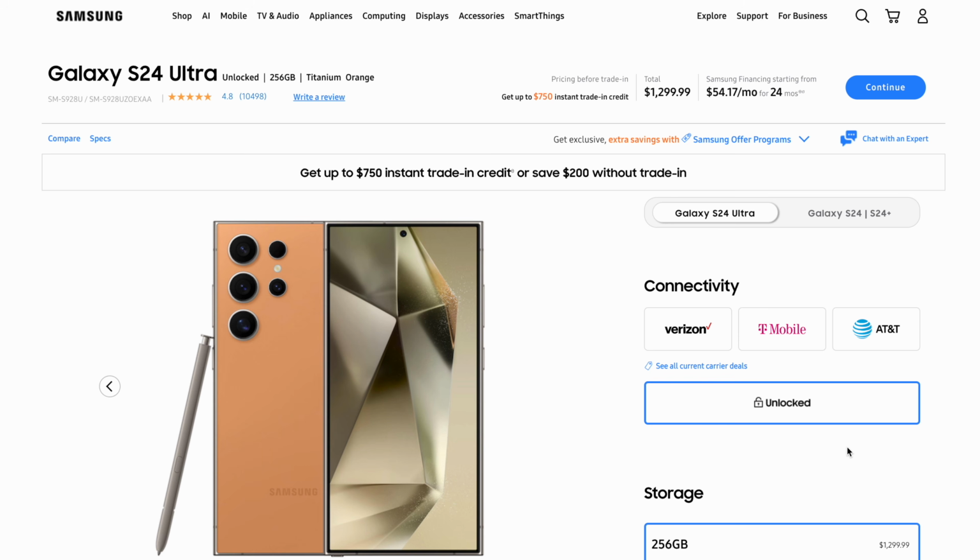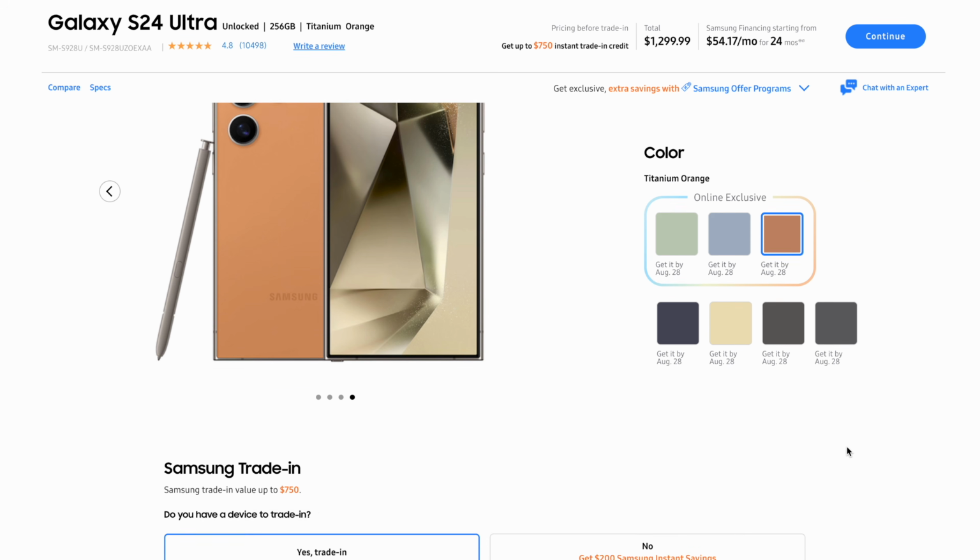If you can't get a discount on a phone from a carrier, there's no point in buying it from the carrier since it'll be locked for an extended period of time. Instead, buy it directly from the manufacturer unlocked and bring it to your new carrier.